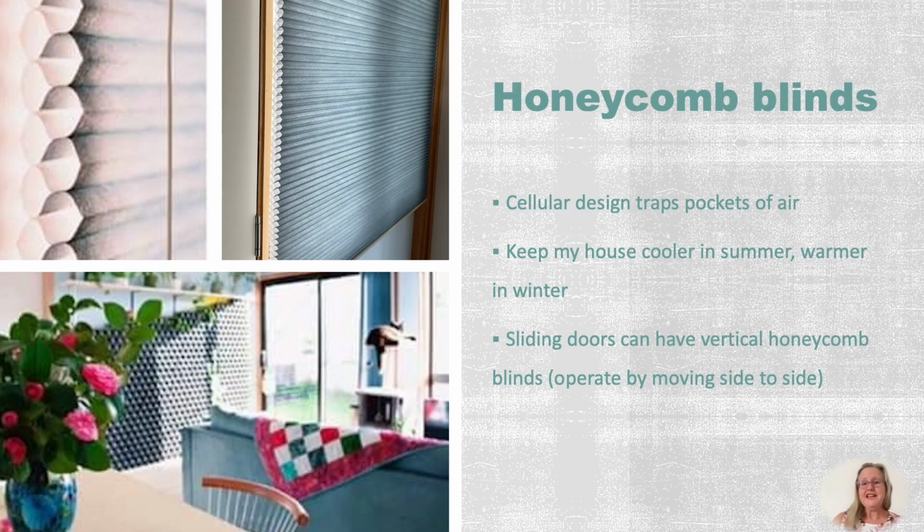There's a detail of the honeycomb blind. So that's not part of the construction, but it is a part of the design and functioning of the house. They look great. The cellular construction of the blinds traps the air and makes a big difference to the comfort of the house. You can get them for sliding doors as well.